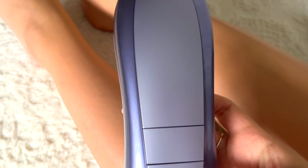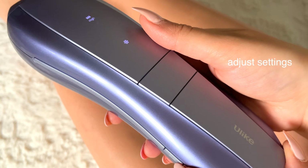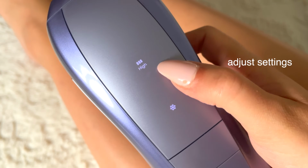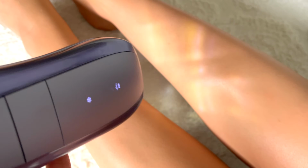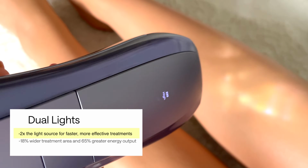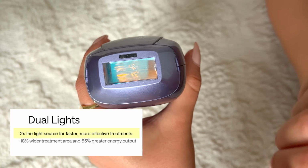And just in case you guys don't know what IPL is, it's basically the same hair removal technology that you would get at a salon, but at home. It works by targeting hair follicles and zapping away unwanted hair. And with regular use, it actually destroys the hair follicles, so the hair stops growing back. It's so freaking cool, and it doesn't hurt one bit. It feels like actually nothing.